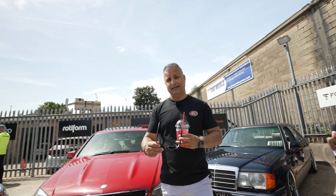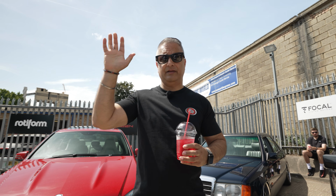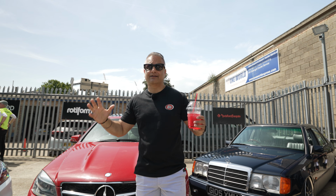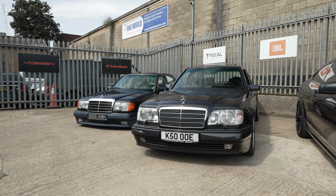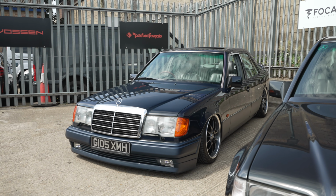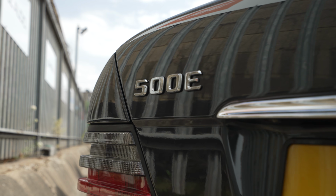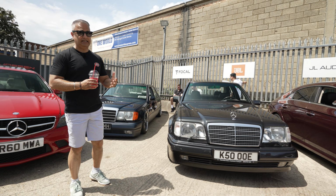Absolutely baking. As I said earlier, I'm gonna have to put my shades on because I've got the sun in my eyes. But let me just give you a quick overview of what's in this car park. So over my left shoulder, I've got 2 W124s. Obviously both great cars, but we've got a 500E here. And everyone loves a 500E.